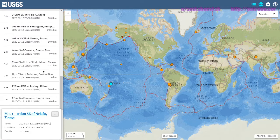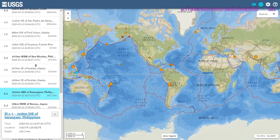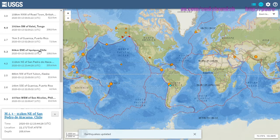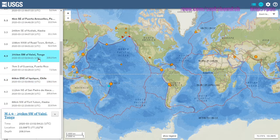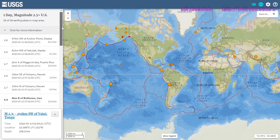If you're in an earthquake-prone zone, please have a plan to be an asset, not a liability, when the buildings start to fall. Here's a 4.5 at depth at the Philippines. It's 142.1 kilometers depth and a 4.5 magnitude. Here's one in western South America, 4.3 magnitude at 205 kilometers depth. And then only 2.5 hours later, we see a 5.2 at Chile at depth. It's 108 kilometers. Here's a 4.9 at Tonga at depth, 208 kilometers depth. So some deep quakes kicking off.